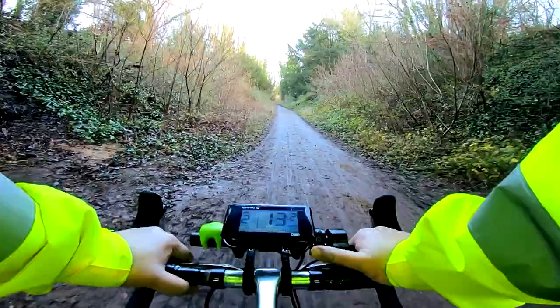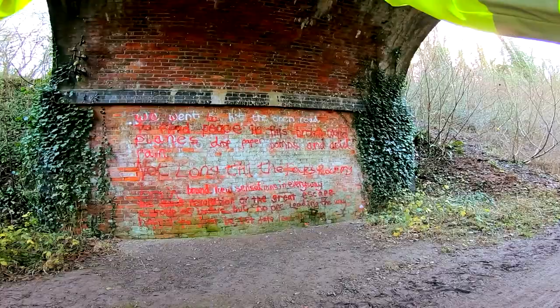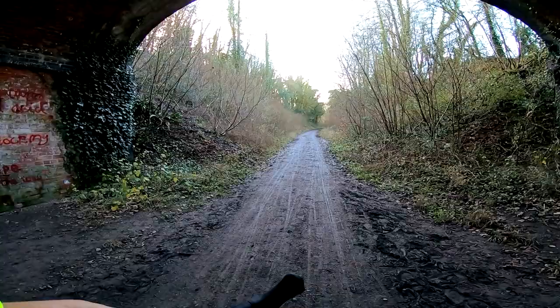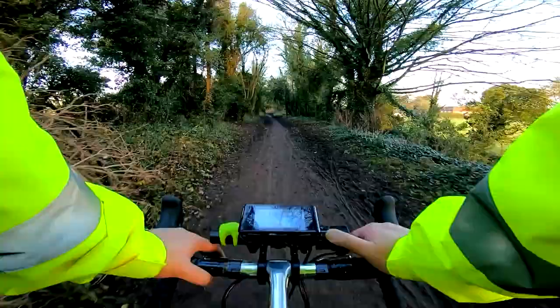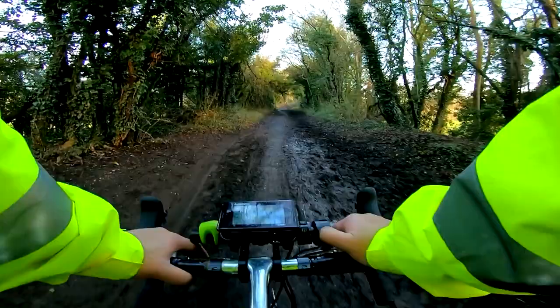Whoa, stop. I'll take a picture of it and read it later. Hope there's nothing rude. I can hear my echo. Oh, there's a little bridge up here. It just goes over some path. Oh, the beauty of an old railway line track is it's going to be mostly flat because trains can't climb hills very well. I guess the wheels just slip on the rails.